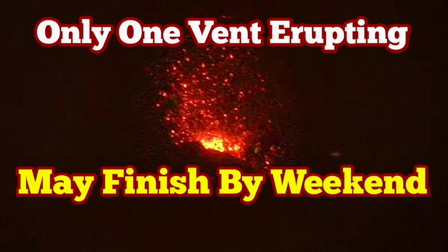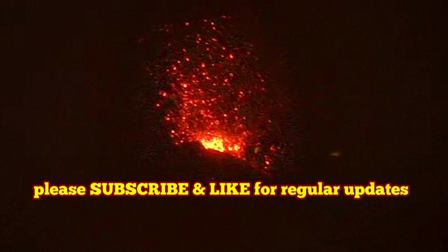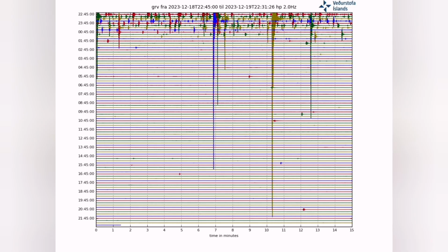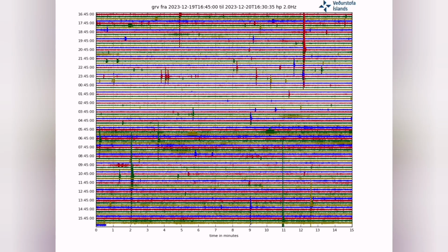The eruption of the Sundhnúka crater chain started in a very dramatic way. Pressure had been building up for 2 months. Then it shot up. Tremors showed it coming out of the ground. We didn't have any bubbling of the magma.